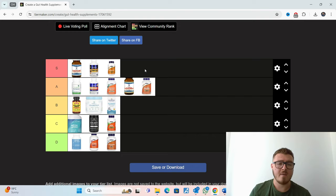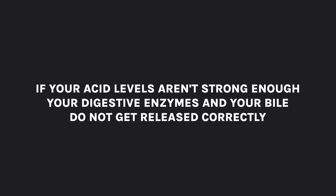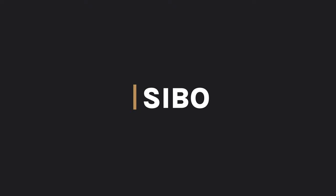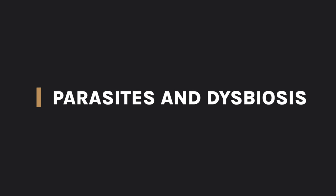The first is that if your acid levels aren't strong enough, your digestive enzymes and your bile do not get released correctly. This is going to mess up the whole rest of your digestive process. If you don't have strong stomach acid, you're prone to SIBO, you're prone to food poisoning, you're prone to all types of parasites and dysbiosis in your small intestine.